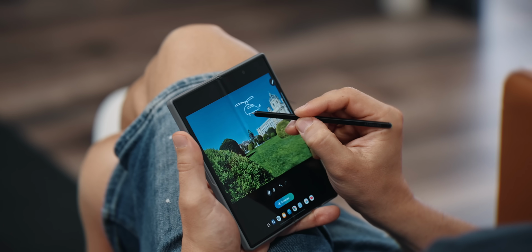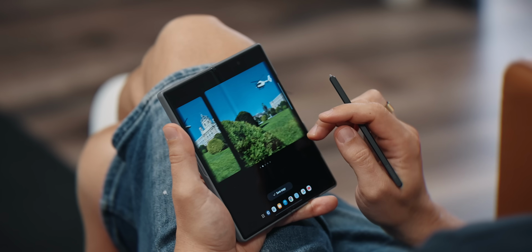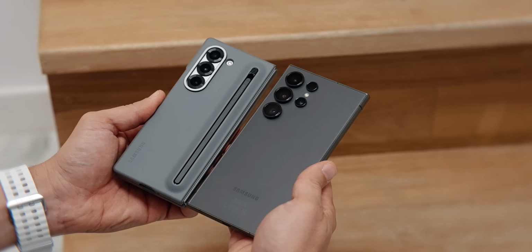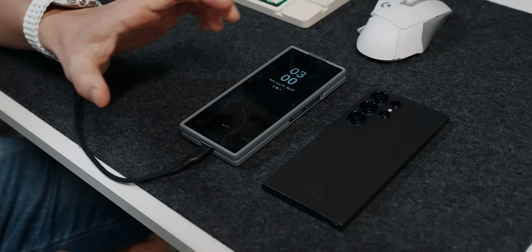Now that I mentioned the Z Fold 6, this is perhaps the most exciting new device for me. See, it took a while for me to establish a good rapport, having ditched my S24 Ultra and compromised with the camera and battery life department. However, a few months in, and I'm in love with this super expensive pocketable powerhouse.